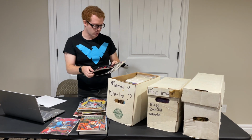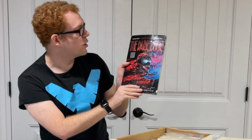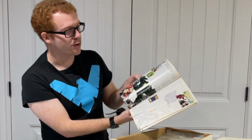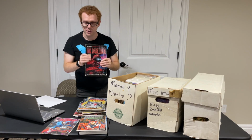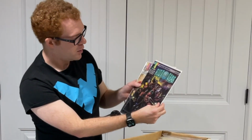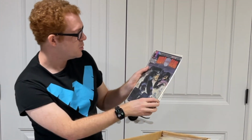Okay, so this is cool. We've got the Dark Book, a Wizard Press Collections one. This is going to have different articles and stuff about some of the different characters and heroes. So this is an interesting magazine that a lot of different comic collectors will be going after as well. Let's see, we've got more right here, which is pretty cool.